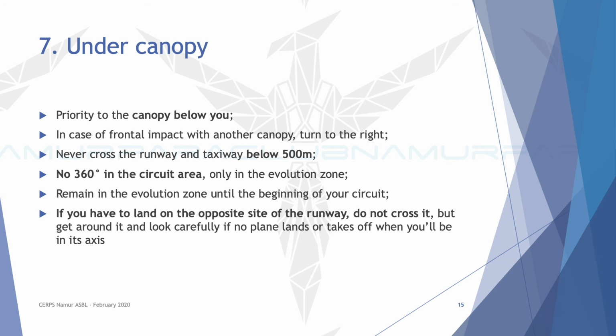If you have to land on the opposite side of the runway, do not cross it, but get around it and look carefully if no plane lands or takes off when you'll be in its axis.